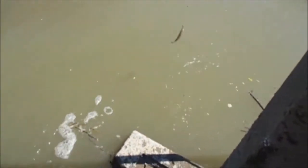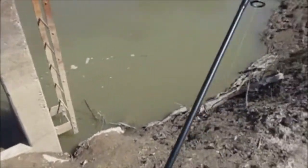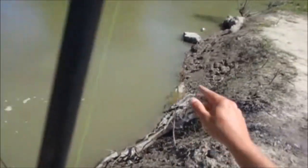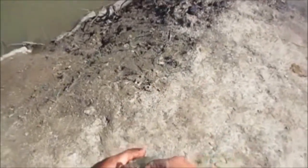Oh yeah. Oh! Whoa! Oh my God! An Asian carp. Whoa! I had a bluegill. That Asian carp just about landed on my leg, guys. That scared the crap out of me. Oh my God! Nice little bluegill.